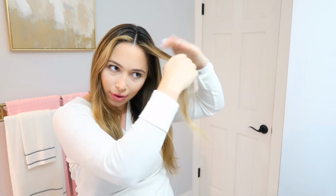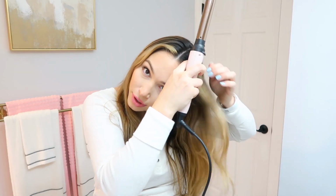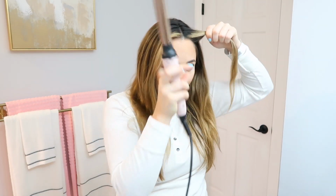Now, the most important pieces are the ones that are right in front of your face. The back pieces are not as important to me whatsoever. So I'm gonna start on the front and I'm going to curl my hair the same way that I do on first day hair. So I'm curling it away from my face. I also can start higher up since I don't have those extensions in, which is going to give me a little more volume. That definitely is something that I want.